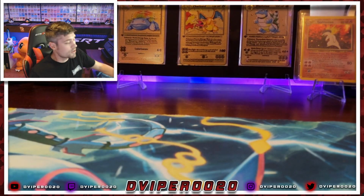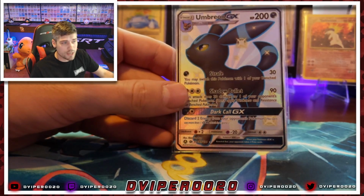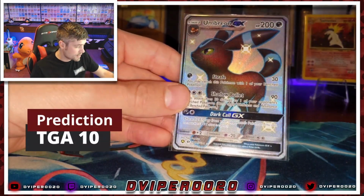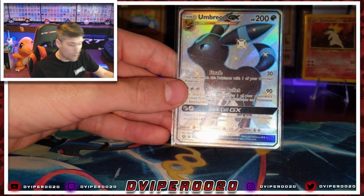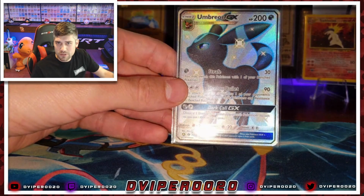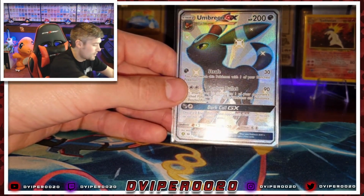And then for the final card, another evolution from Hidden Fates. We got the Umbreon GX. And this one, also a 10. I am throwing a 10 on this thing. This thing's centered beautifully. I don't see any whitening, no surface scratches. I know it kind of looks like there was a surface scratch right across his face, but that's on the sleeve, I can assure you guys.